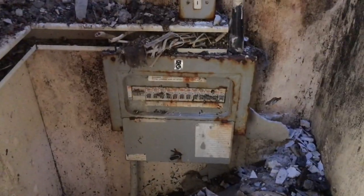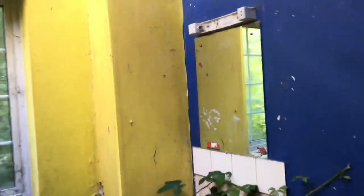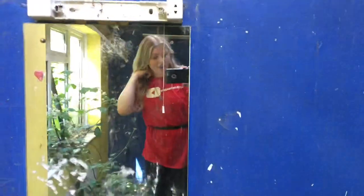So we've got a fuse box. This side obviously didn't suffer nowhere near as badly. Hey, look at the paint. That's interesting. Some very interesting colours. I wouldn't personally have this in my own house.